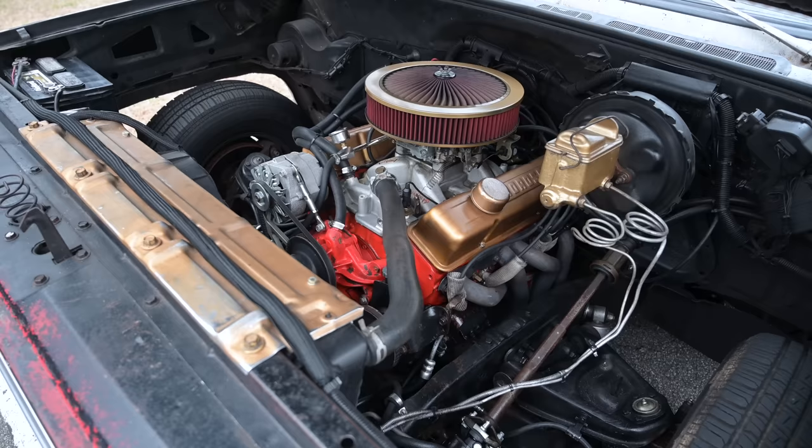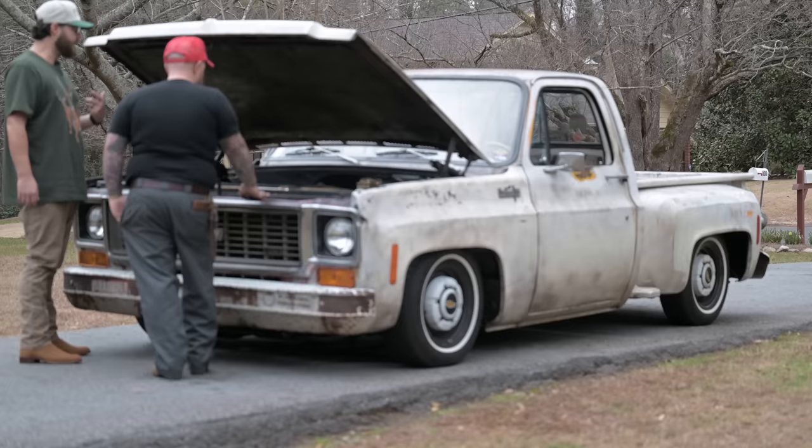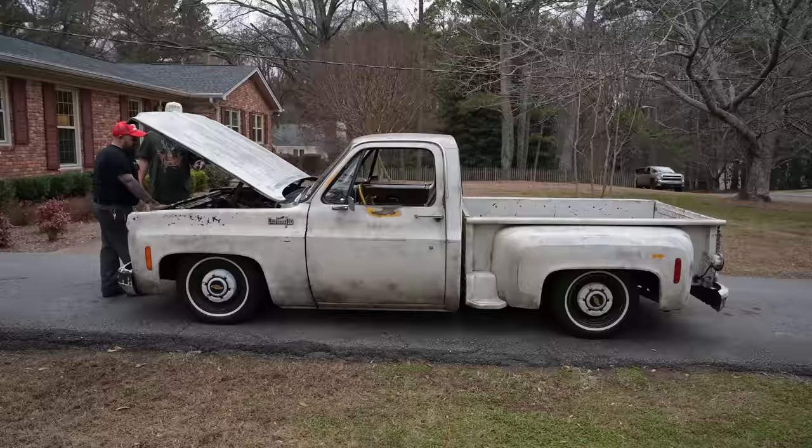It's got a Holley 670 carburetor on it, and it is carbureted. Yeah, so no fuel injection here. Completely carbureted. Aside from the heads, aside from the Holley 670 and the Scat rotating assembly, it's also got a Mutha Thumper cam in it, which I think gives it such a signature sound.